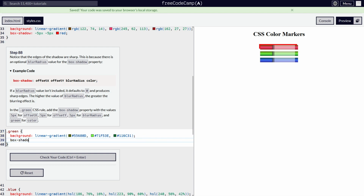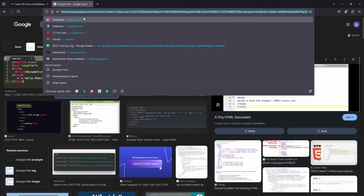Okay, it's telling us to add a box shadow, and then 5px, and then blur radius. One thing I just realized is the way I'm writing it now, it goes offset x, y, and then blur radius. What if I wanted to just do blur radius? So I'll probably look it up now, to be honest.